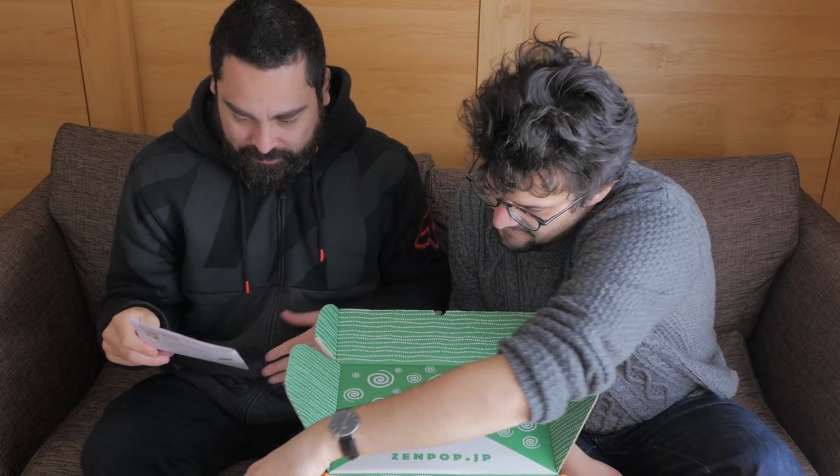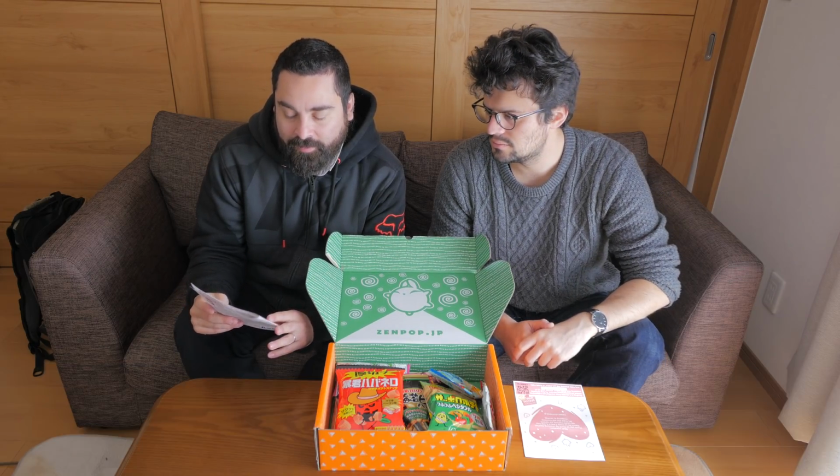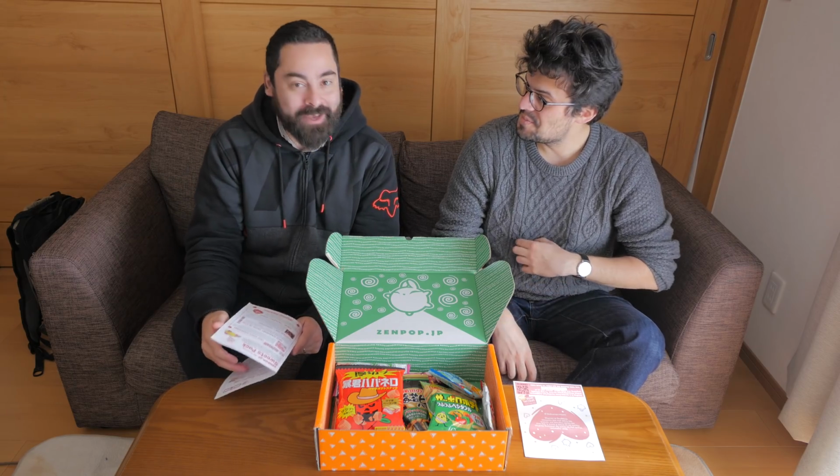This is the explanation of what we got today, right? This is the sweets pack, and this is the kohaku pack, which basically means the red and white. So it's to celebrate New Year's, because the Japanese colors of New Year's are red and white. They also have that one huge music TV battle thing called Kohaku. Yeah, that's true. So they have a red team and they have a white team.